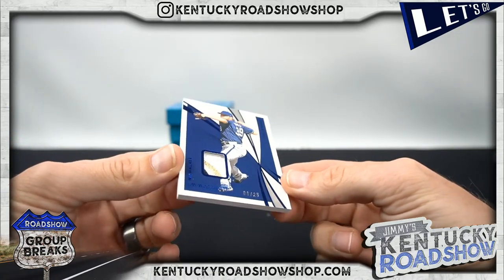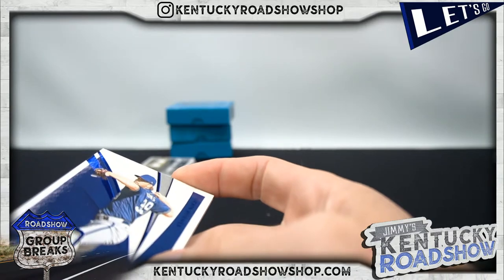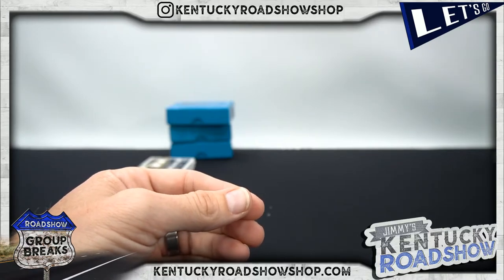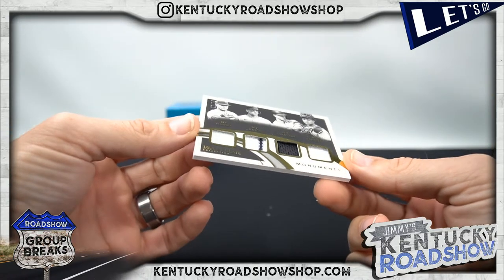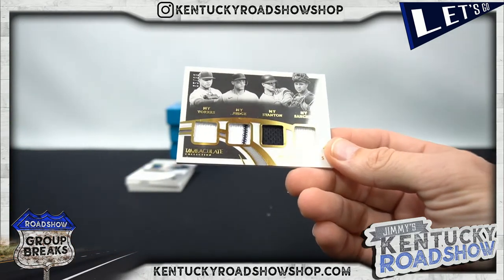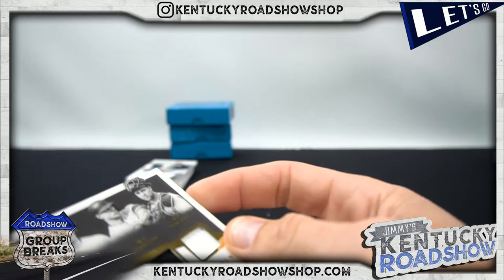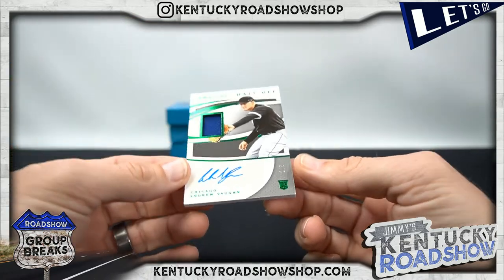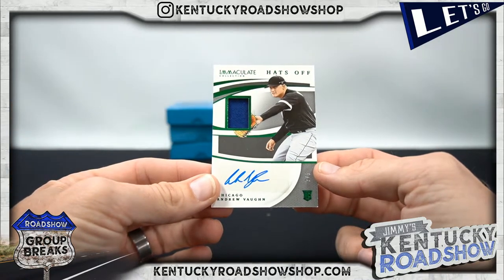To 25, Corbin Burns for the Brew Crew. Ballou. Nice patch. Ooh, look at that. Oh, I thought these were dead guys. Still cool. Monuments to 99. It's like Gleyber Torres, Aaron Judge, Giancarlo Stanton, and Gary Sanchez. Andrew Vaughn, 2 out of 5. Green. Hats off. So I guess that's a hat. White Sox, Sherry.